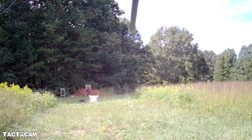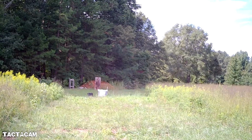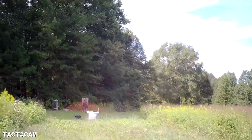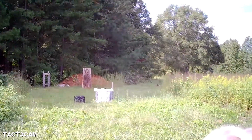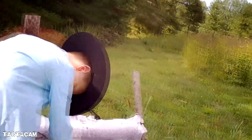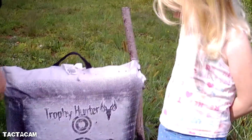So yes, I hit it! Well, I was trying to aim for the big bullseye, but I hit the little bullseye. This is mine. Alright, not too bad.